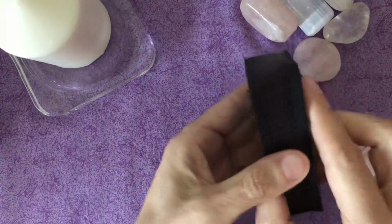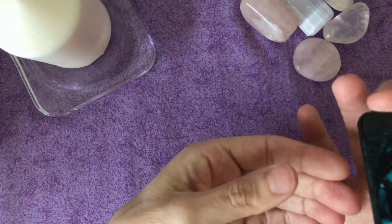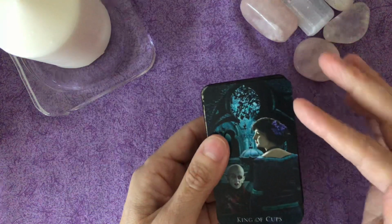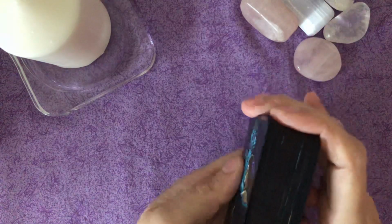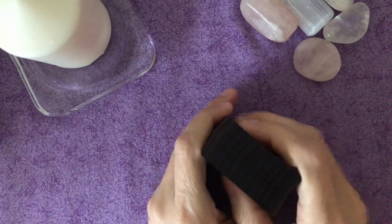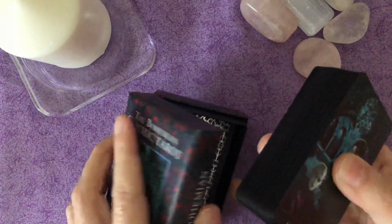And the only reason why I edged this one, it was begging for it because it's dark. And the only time I will edge a deck is if it's dark, has black borders, and I'm going to edge it in black. Because I'm not that good, and I don't want bleeding on my cards, especially if it's this mini deck.